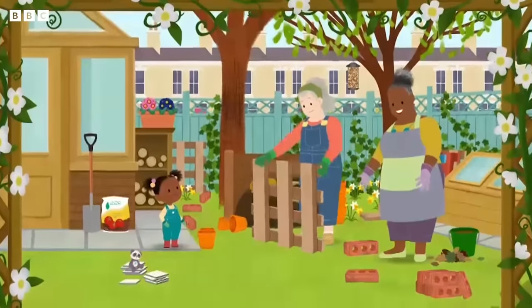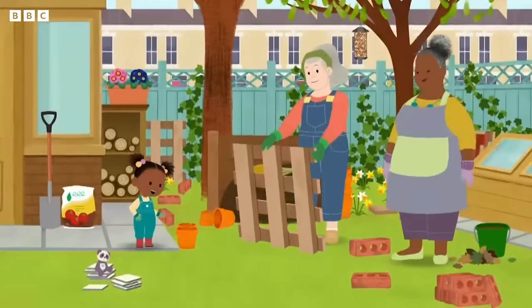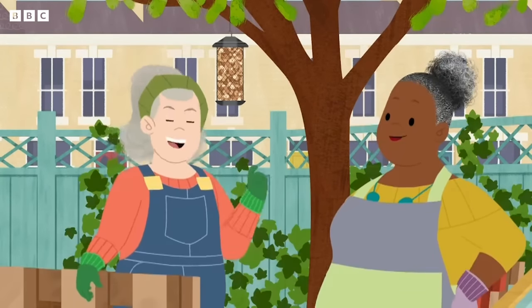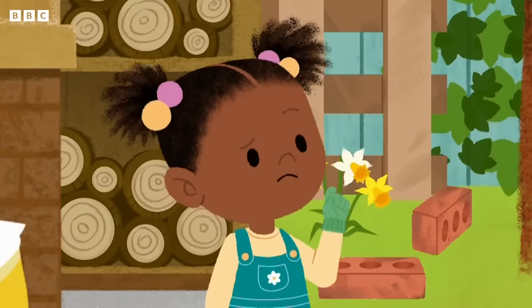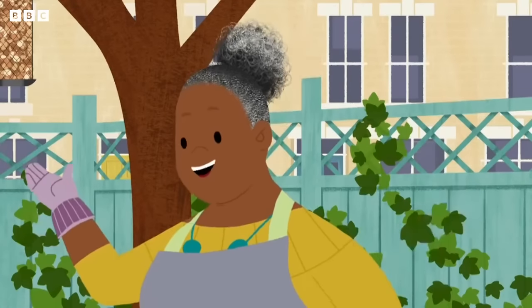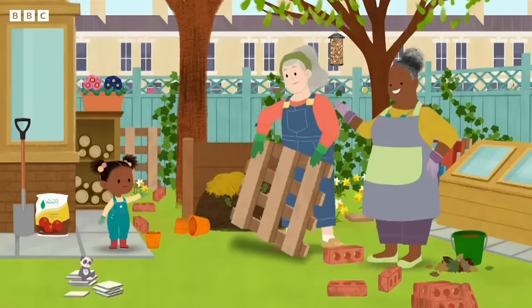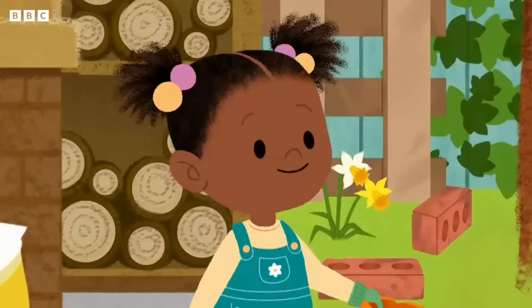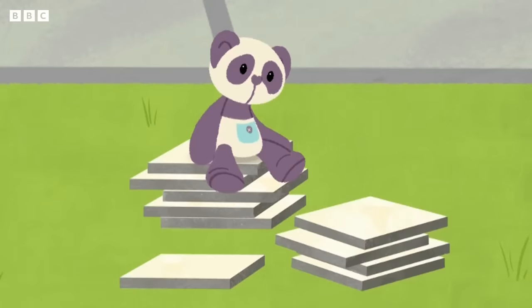We could use things from the recycling pile to build a bug hotel. What do you think, Cynthia? That's a fantastic idea, Gran Gran. I've always wanted to build a bug hotel. What's a bug hotel? A bug hotel is a safe place for insects and other garden creatures to visit and stay. We've got everything we need to get started. Old bricks. Broken flower pots. Wooden pallets. And Panda's found some tiles for the roof.